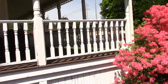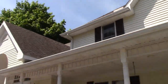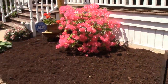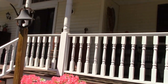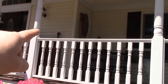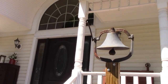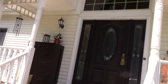This house has got a big wraparound porch like the old style. Beautiful old house. Look at that. Old grinding wheel right here. Another one of those pink bushes. And look, they've got an old barrel up there. There's 20 people, and I think we're already at 20. Old barrel up there. Oh, an old bell up there. Welcome, welcome. He's got all kinds of stuff. Look at more barrels. Beautiful old house.